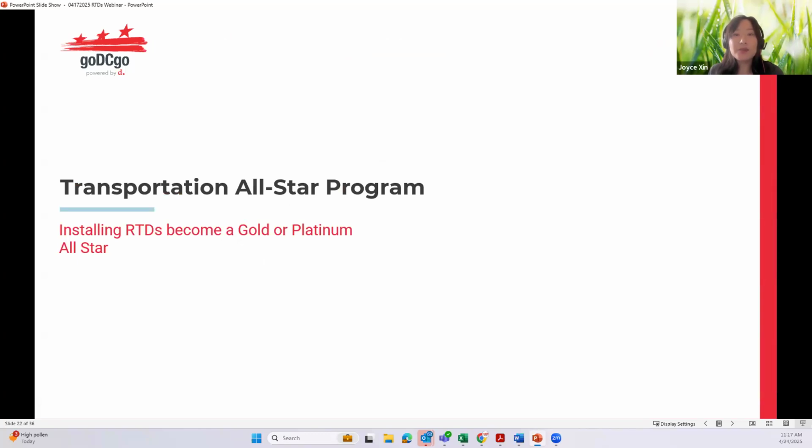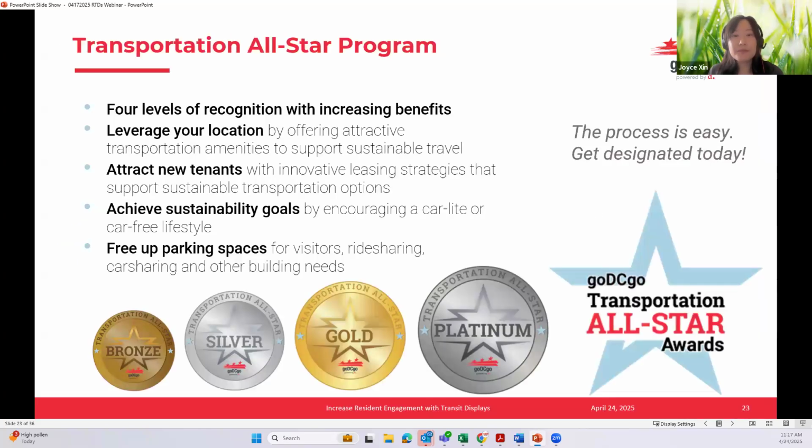And next, I want to introduce the Go DC Go Transportation All-Star program, where installing a real-time display could level you up to become a gold or platinum All-Star member. This page briefly introduces our program. There are 4 tiers: bronze, silver, gold, and platinum. Perks increase with each level.